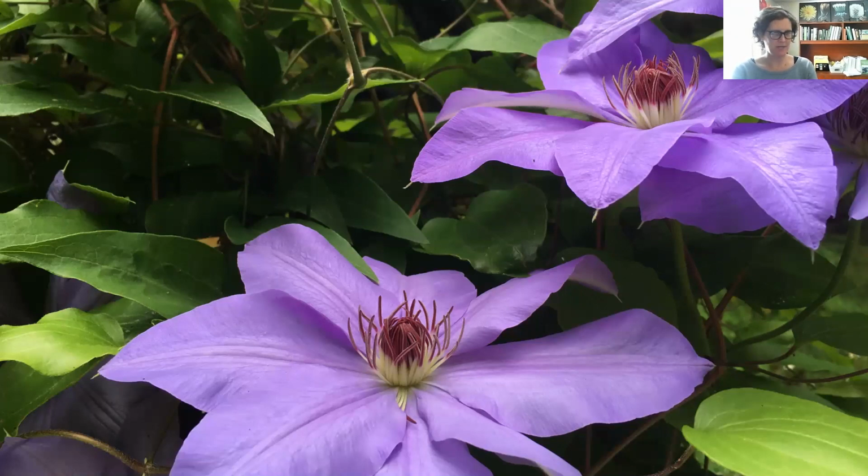You have to do something else, and or I have to be able to eat you. If I can eat you, then you get to stay. So clematis to me, as beautiful as they are, I love them.